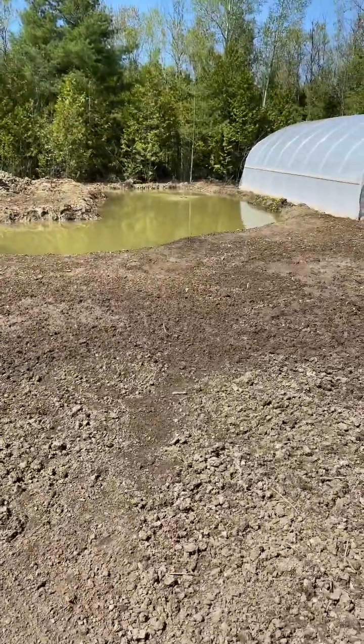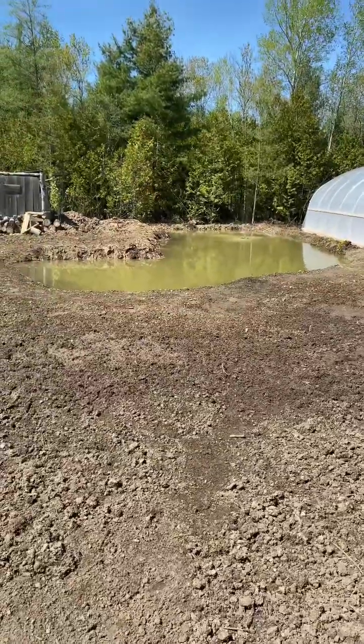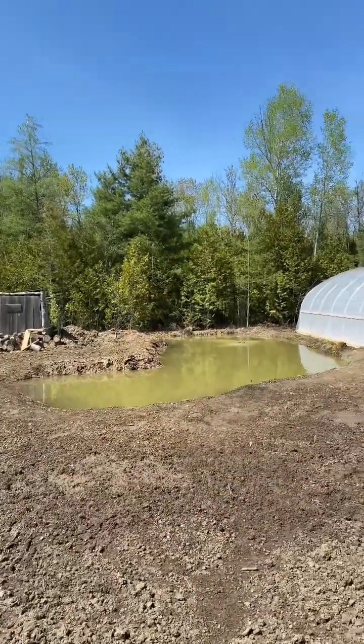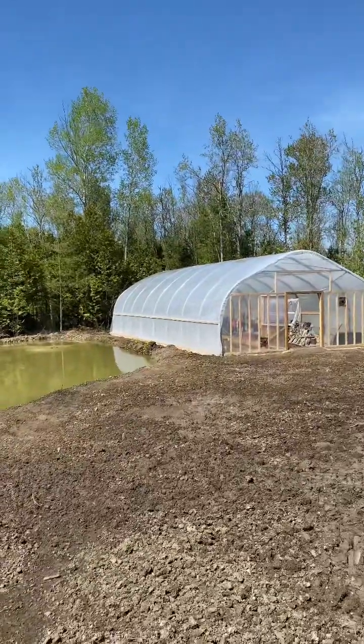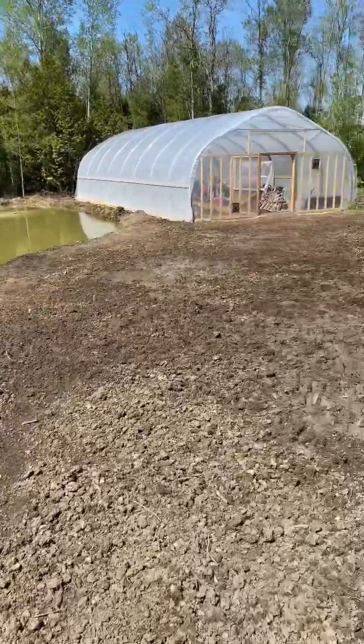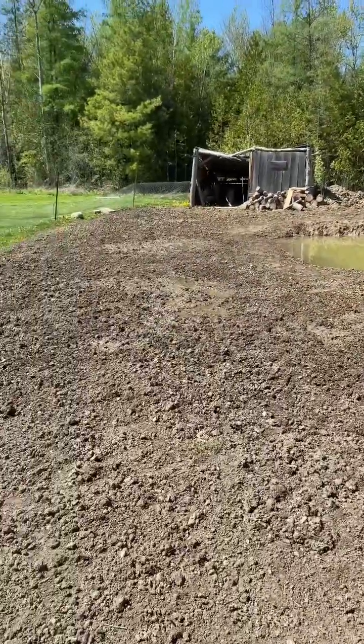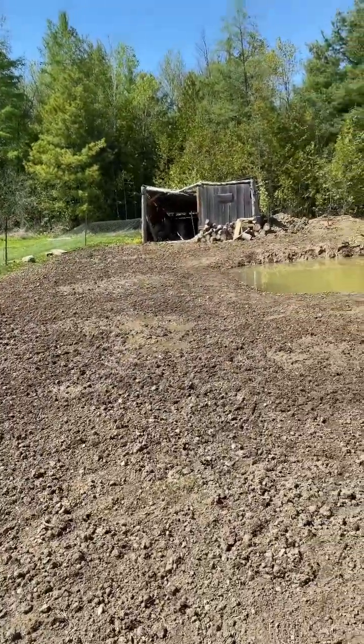Just wanted to give you a little bit of an update on a couple things we got going on around the homestead. Well, we put a pond in. We needed an agriculture irrigation pond, so we snuck it in there beside the greenhouse. Made a mess of the grass that was here. But that's all right. I've reseeded all that area over there.